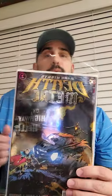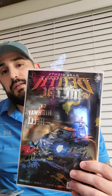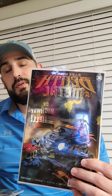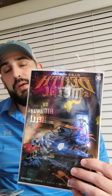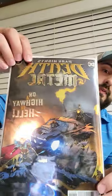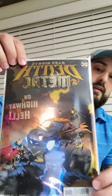DC Death Metal 2. I'm sure everybody's seen now, Batman turns into Dr. Manhattan. The Batman that laughs turns into Dr. Manhattan. And you see the monster truck, the Batbot monster truck.